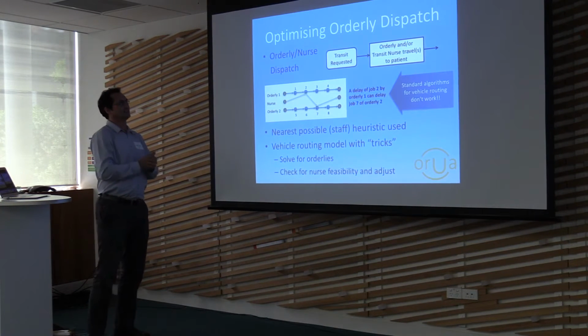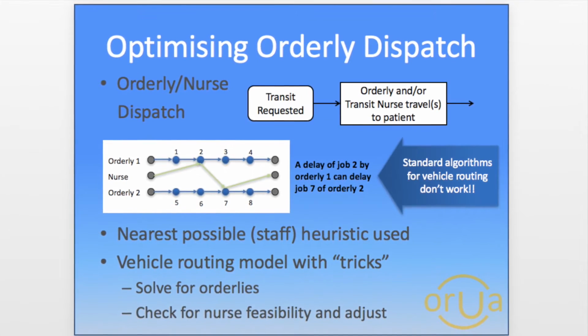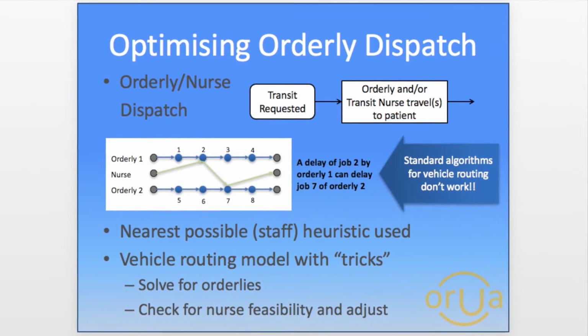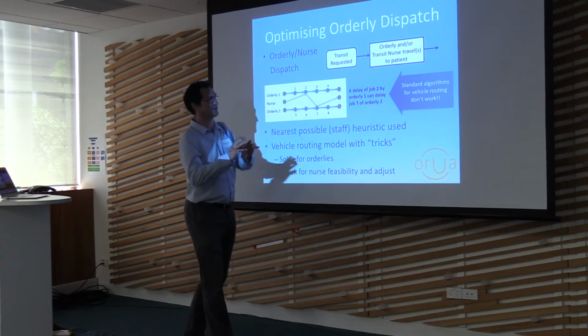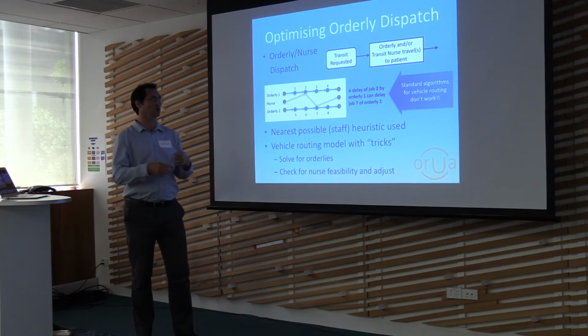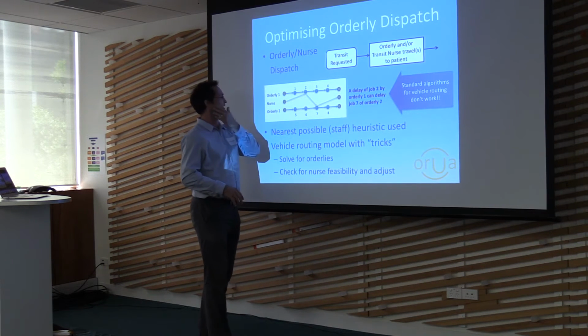So that's exactly what I was talking about. The next step, once we can understand what's happening with the orderlies using our simulation of the historical data, is we want to say, hey, could we do it better? And this all relates to this dispatch step. When a transit comes in, you now know all the transits that you've got requests for and the transits your orderlies are currently doing, so who should do which transit? We basically solve an optimization model to do that.